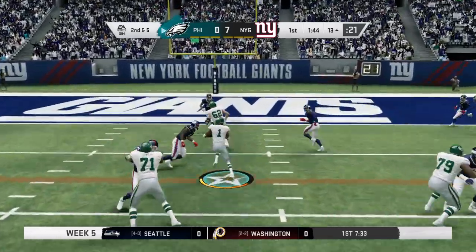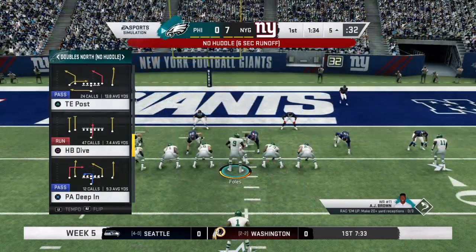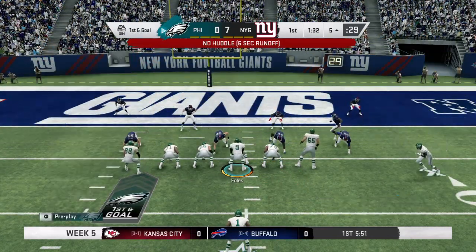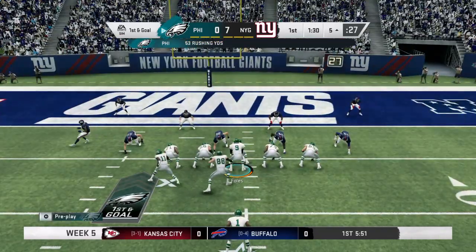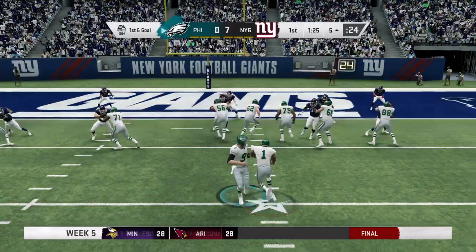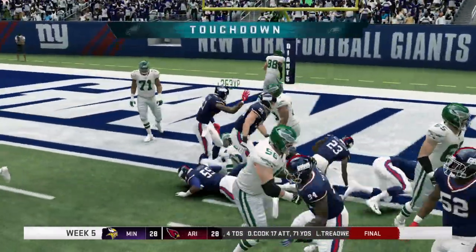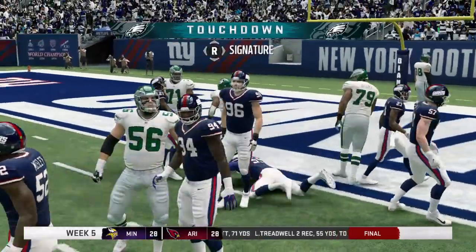On second down, Johnson. And he'll be brought down this time at the 5-yard line. That leads us to a first and goal. It's a pickup of 8. First and goal, and a chance to get that initial touchdown right back. They'll try and run. This is Johnson. And he's in for an Eagles touchdown.